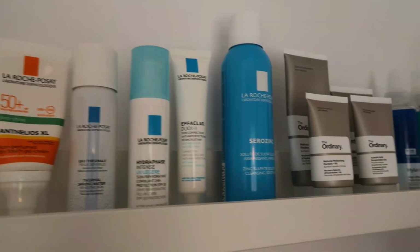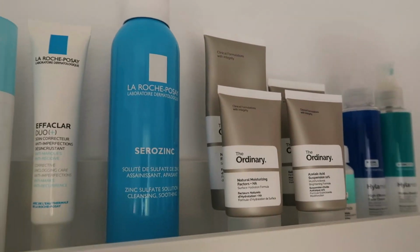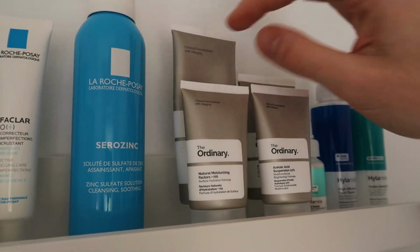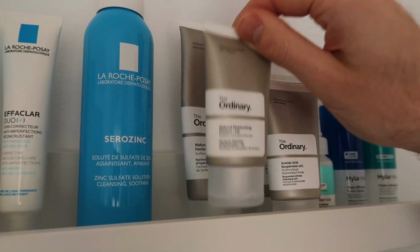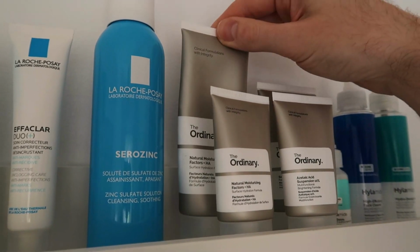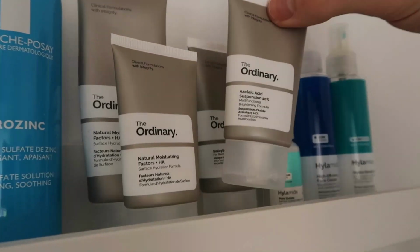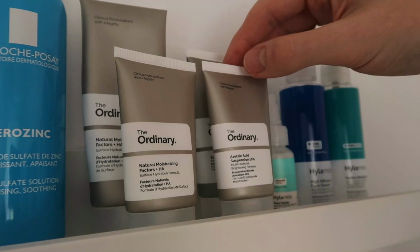And then we move down and we have a little sneak peek of The Ordinary. So we've got some Ordinary tubes here. We have the Natural Moisturizing Factors plus HA, which is the mini version, and then we've got the large version here as well. Also have the Salicylic Acid 2% Masque, and then we have the Azelaic Acid Suspension 10%.